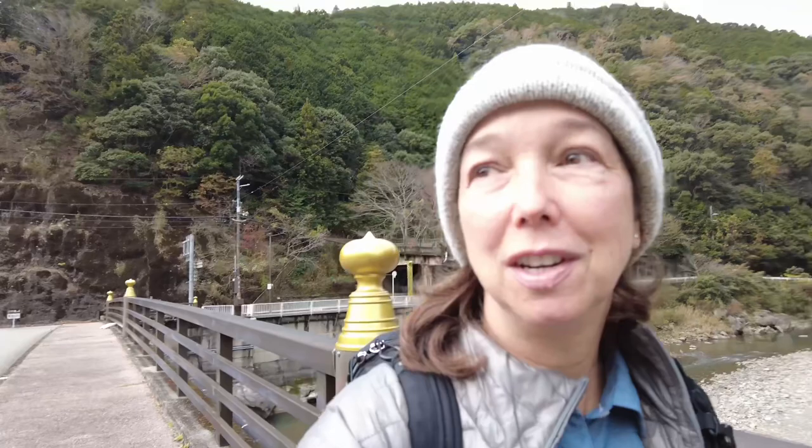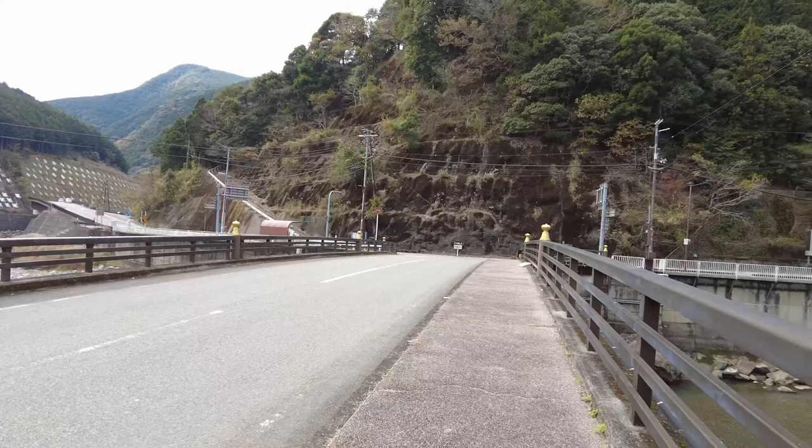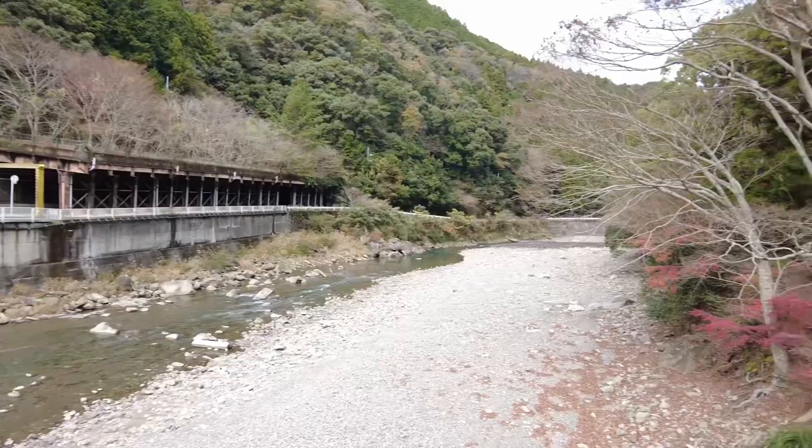There's the visitor center. The bus stop is across the street there, and now we are walking across this bridge to begin our trek.